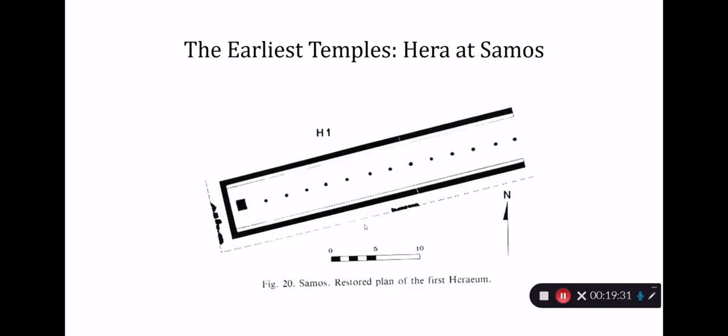and that's it. The first kind of a real temple that we know of from this period, though, is the temple of Hera at Samos, also known as the Heraion. It's just a place for Hera. And so when I say a real temple, I mean that it's monumental in size. It's not just the size of all other buildings. It's really quite monumental. And so this is the restored plan of it. And it's very simplistic. It is a very, very long room.